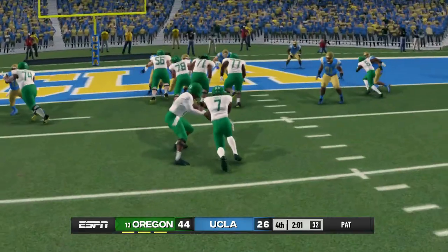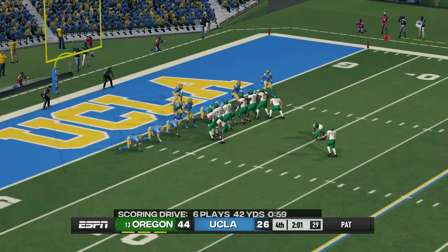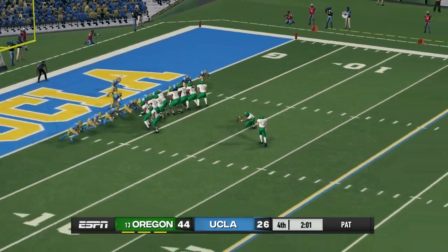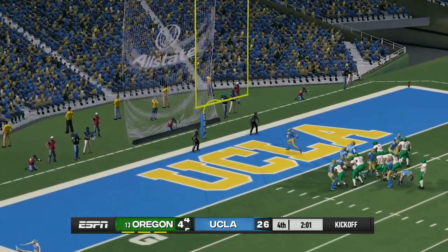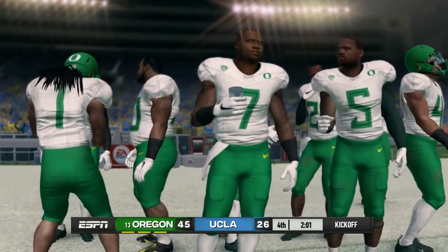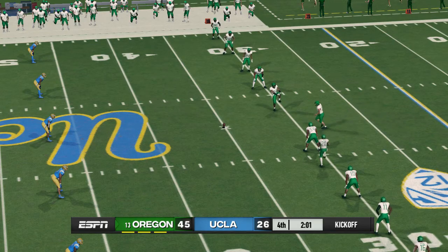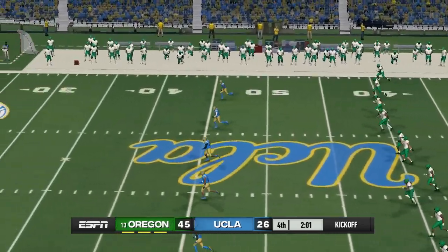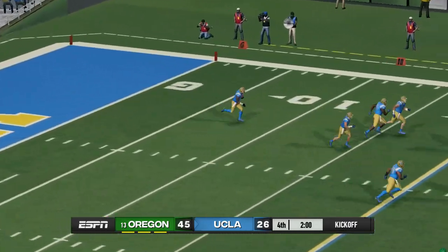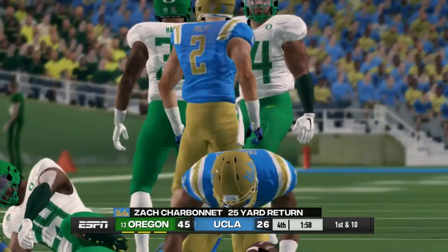Well, that touchdown should just about ice this one. And he hits the PAT. Is ready to kick it away. Nice kick, plenty of distance. He's to the 20. Oh, man, did he take a hit.